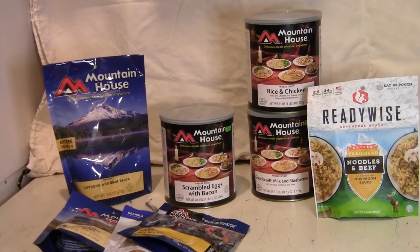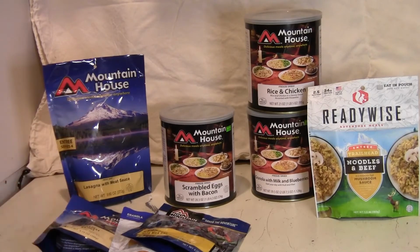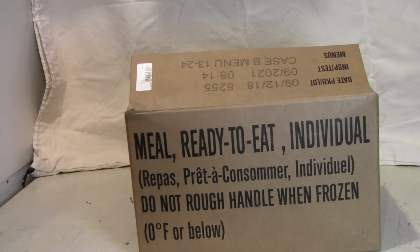I do keep 3 weeks or so of freeze-dried food at the house just for emergencies. Also for hunting trips, I already have a lot of food on hand. I don't have to go out and buy it. I already have it. Also, I keep a box or two of true military style MREs, meals ready to eat.